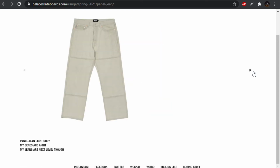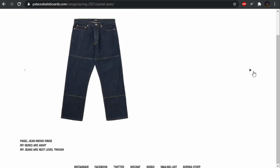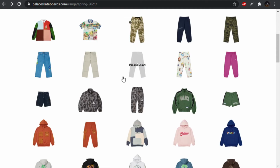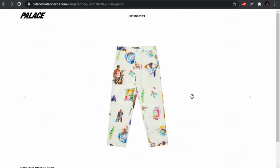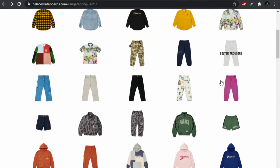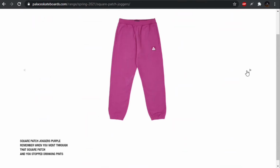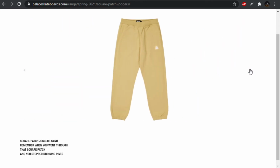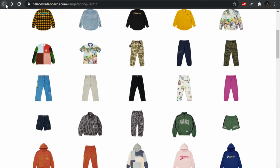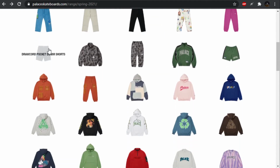Got the panel pant, which is just maybe a double knee. I don't know if it's really doubled up or it's just a panel. I'd say it's probably just paneled, not double knee. You'd probably call it double knee if it was. Some trolley pant stuff. You guys know how I feel about that design. Some square patch joggers. These might as well just be the So Far joggers. I think they were calling the stuff last season, where they just released it with a small logo. Very similar to the basics items.